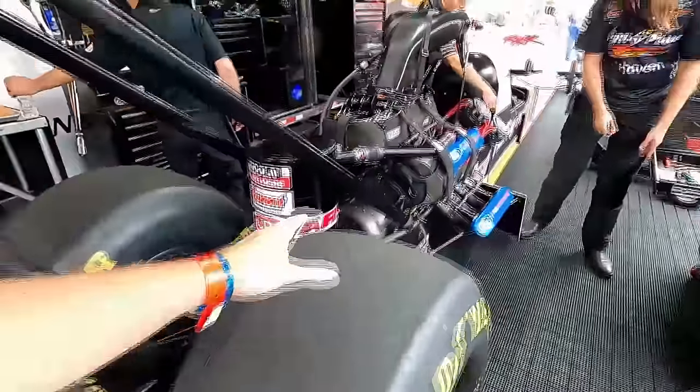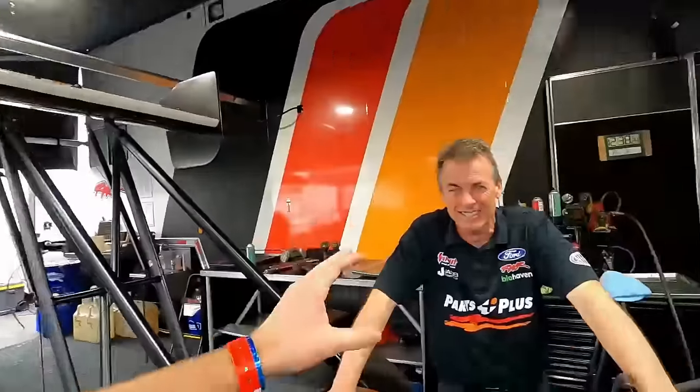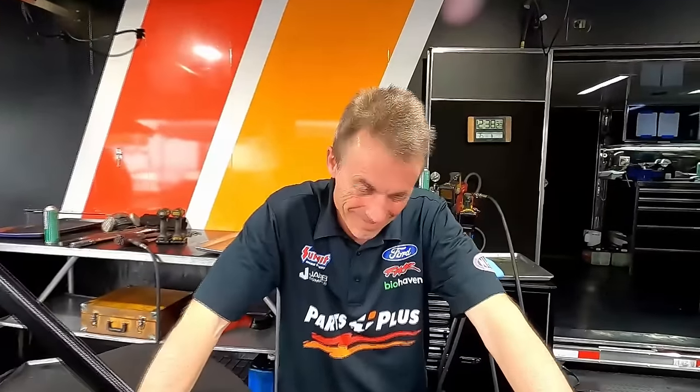So I just got into the pits with Clay Millican himself. Introduce yourself for those who don't know who you are. Clay Millican, six-time Top Fuel World Champion, driver of the Parts Plus Summit Racing Dragster. He's going to walk us through some of the crazy stuff that actually goes on with a Top Fuel car, because people don't know how crazy these cars really are.